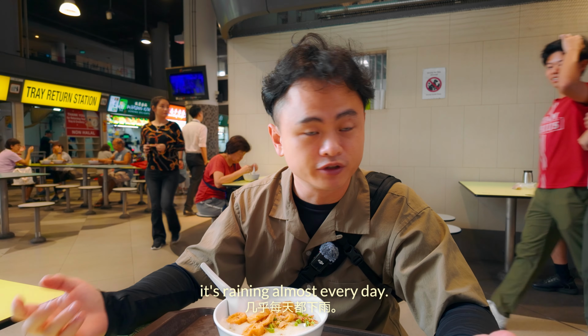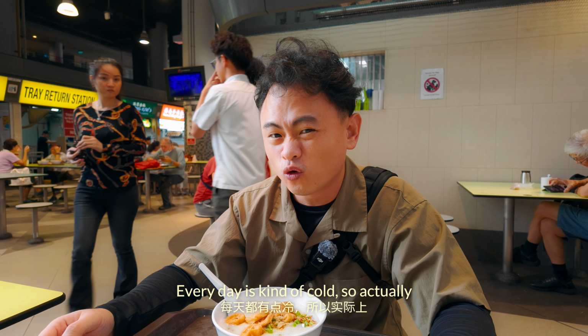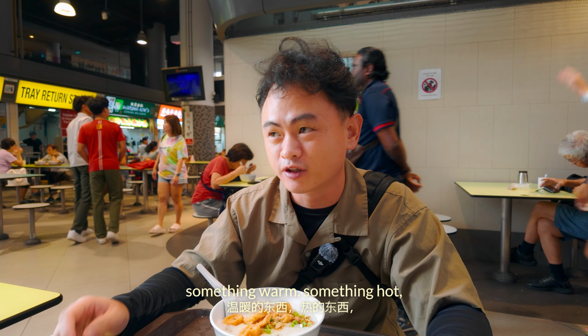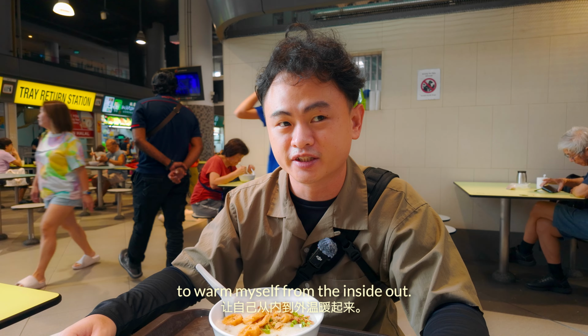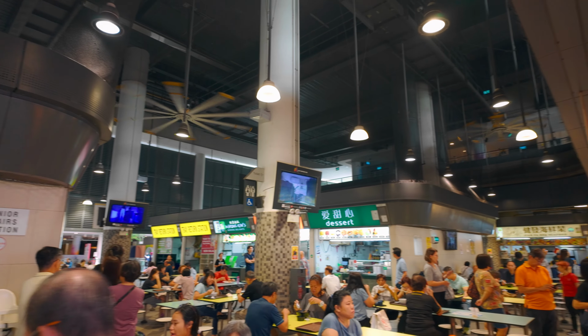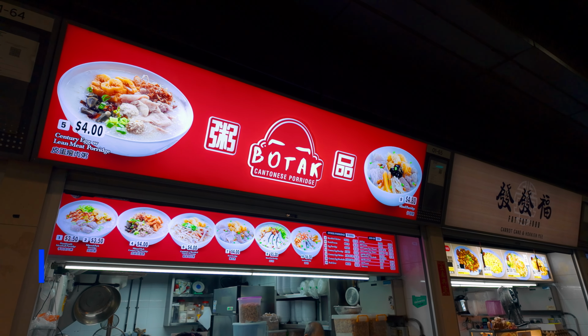So we're near the year end, it's raining almost every day. Every day is kind of cold. So actually this is a perfect opportunity because I'm craving for something warm, something hot to warm myself from the inside out. So that's the reason why I'm starting off with our Tampines Hub for Botak Cantonese Porridge.